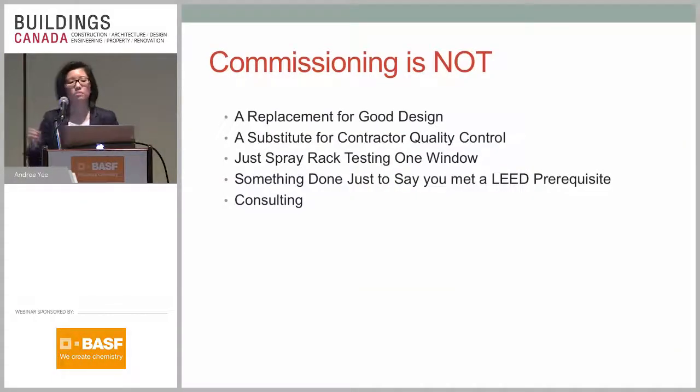And it's important to note that commissioning is not a replacement for a good design. It's not a substitute for contractor quality control. It's not intended to be just a spray rack test on one window. It's not intended to be something just to say that you've met a LEED prerequisite, which we'll talk about a little bit later.